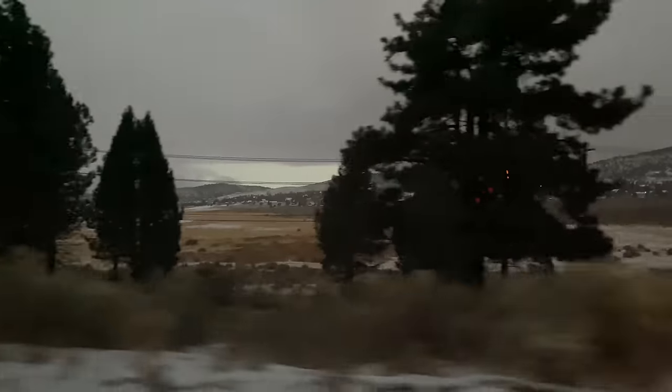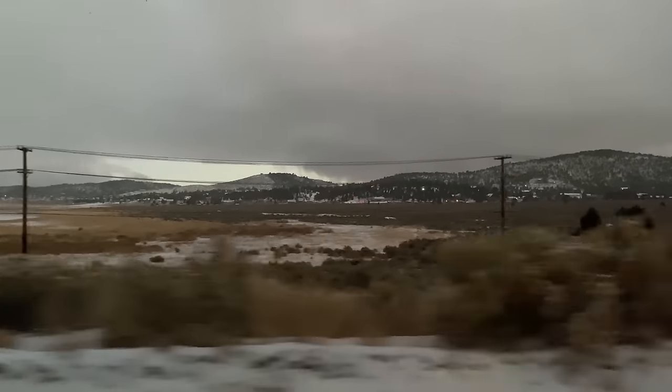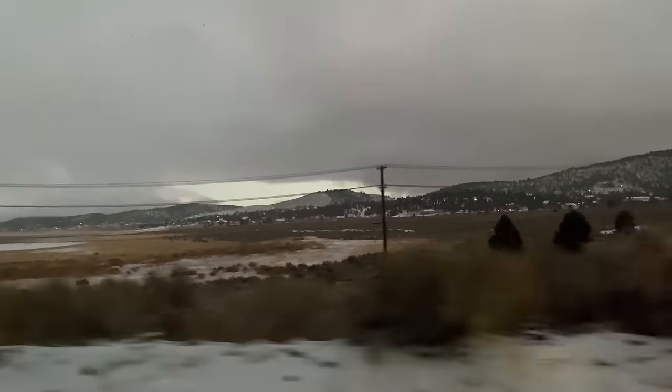This is such a beautiful time of day up here, during a little bit of snowfall and after a beautiful snowfall.